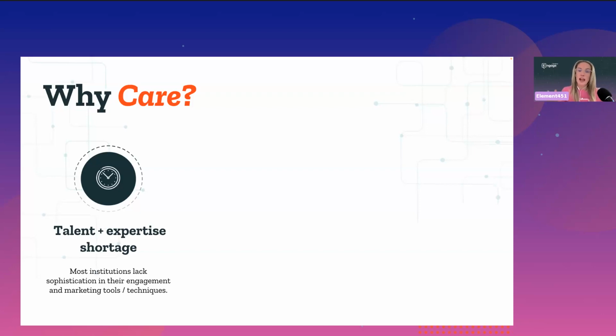So that knowledge gap hinders our ability to reach our students and constituents and then effectively engage them in meaningful ways. So when it takes weeks to respond to that inquiry, the campaign or the communication flow hasn't been refreshed in more than a year. Maybe the expertise isn't even there to get the right information available. So it leaves us with the question, how can we deliver on the stuff that students expect when we don't have the right personnel in place?